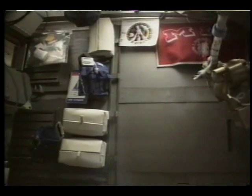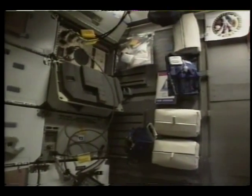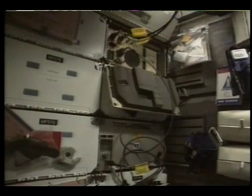The white containers that you see velcroed to the wall contain our personal hygiene kit. In the weightless environment, it's really important to have Velcro around. Otherwise, everything will float. The middeck also provides us with an opportunity to carry some smaller experiments.